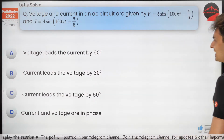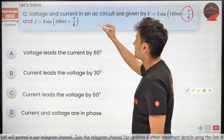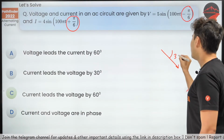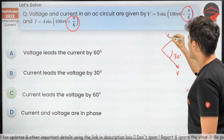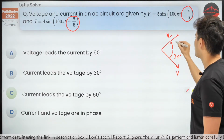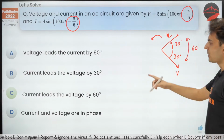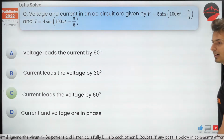All right. Okay, let's see. So many of you got the correct answer. Very good. This is minus pi by 6. This is plus pi by 6. Think about it. Minus pi by 6 means the voltage will be below by 30 degrees. And here the current will be ahead by plus pi by 6, which is plus 30 degrees. So what is the total difference? It is 30 plus 30, which is 60 degrees. And if it is going like that, then the current leads the voltage by 60 degrees. That's the answer. Some of you got it correct.